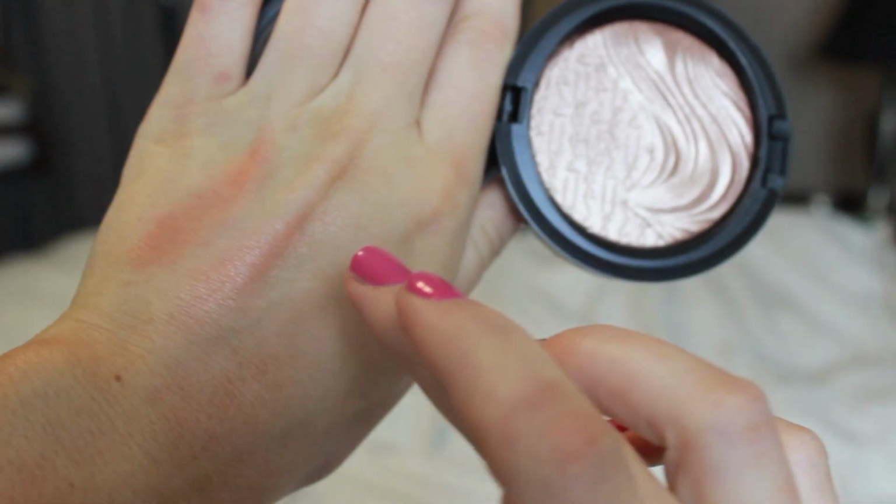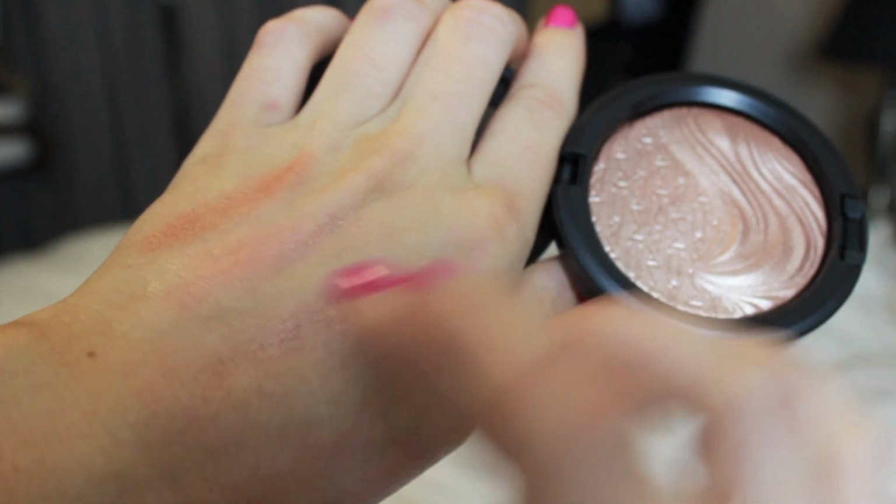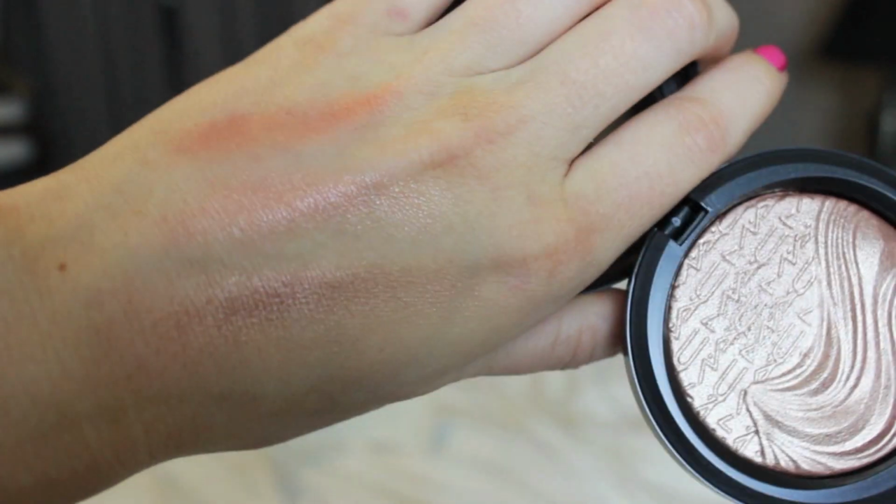I mean, I never wear silver or light gray eyeshadows on my eyes, but I feel like I would and I could during the holiday season or during winter time. And I think that this would just go perfectly with a gray, silver, smoky eye. I really, really like this. And even the light is picking up on this highlight in the pan, so you can only imagine what it's gonna look like on your skin. Super excited to try that out.